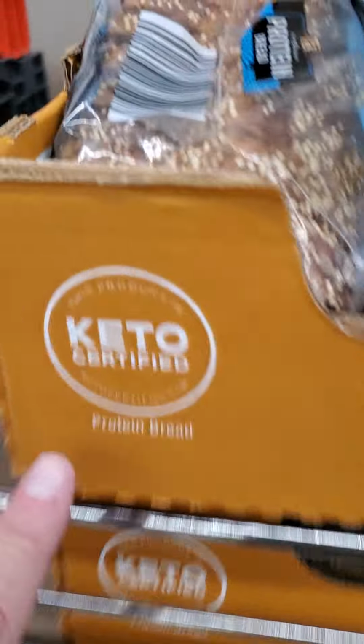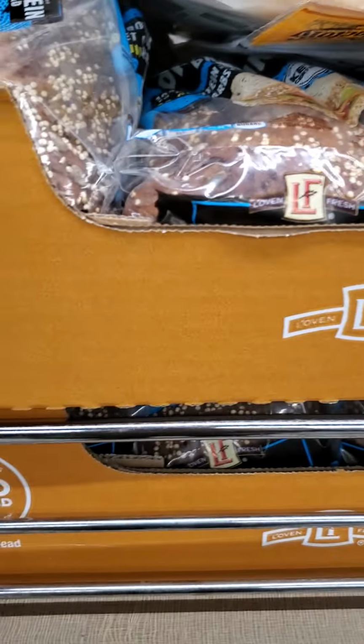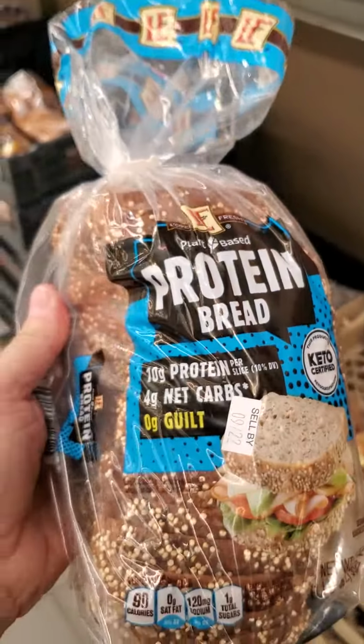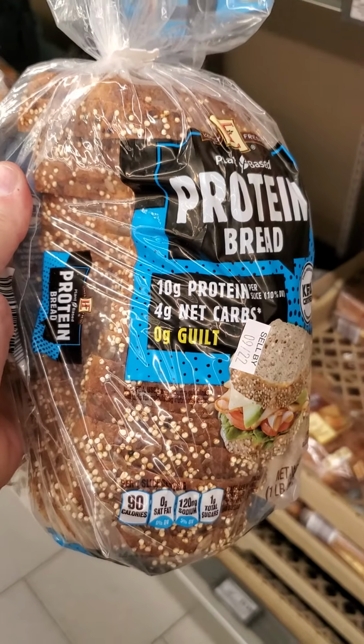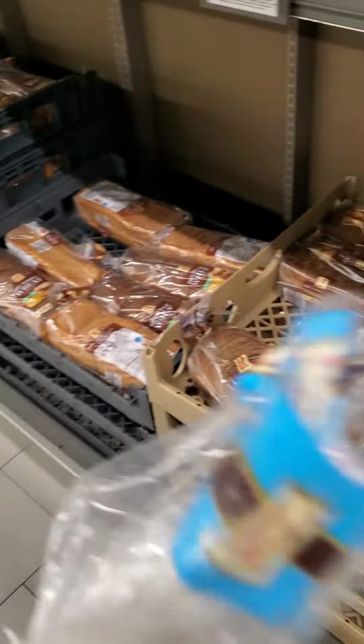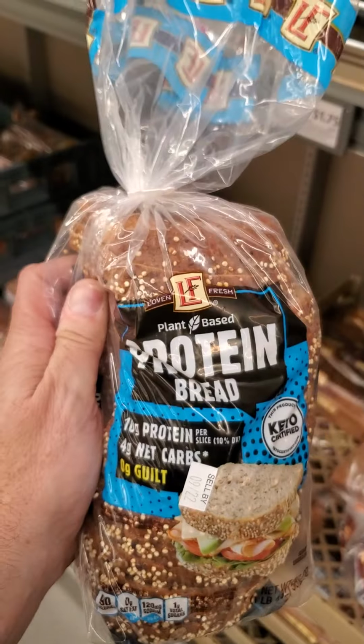They used to always have this on their boxes, but one good thing about them, they do reuse their boxes. This is one they have keto certified, and it is this protein bread, and you'll see it has 10 grams of protein, 4 grams of net carbs, 0 guilt. And net carbs, once again, is the total carbs. You take the total carbs and you subtract the fiber to come up with that number.